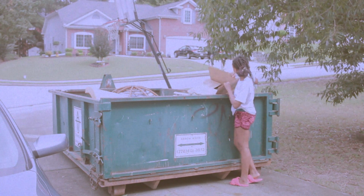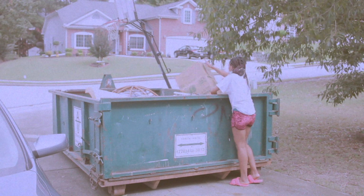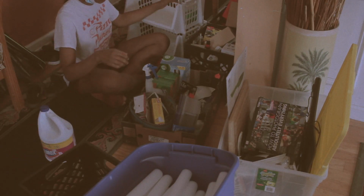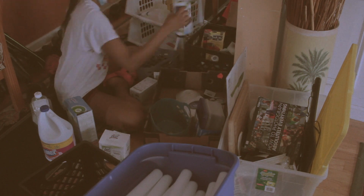I literally did anything I could to throw away only what couldn't be recycled. Like, I'm taking the boxes out and everything to recycle them. So here I am sorting through the household items that we wanted to keep, and my first plan of action was to organize our cleaning products.